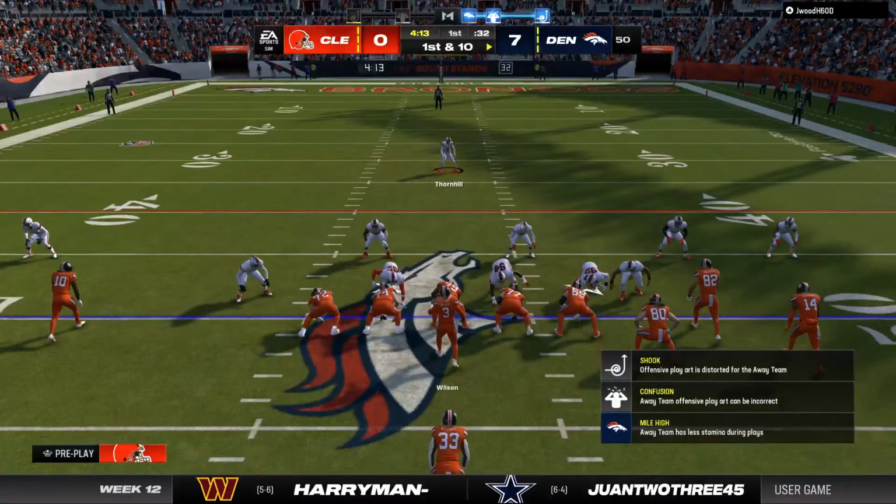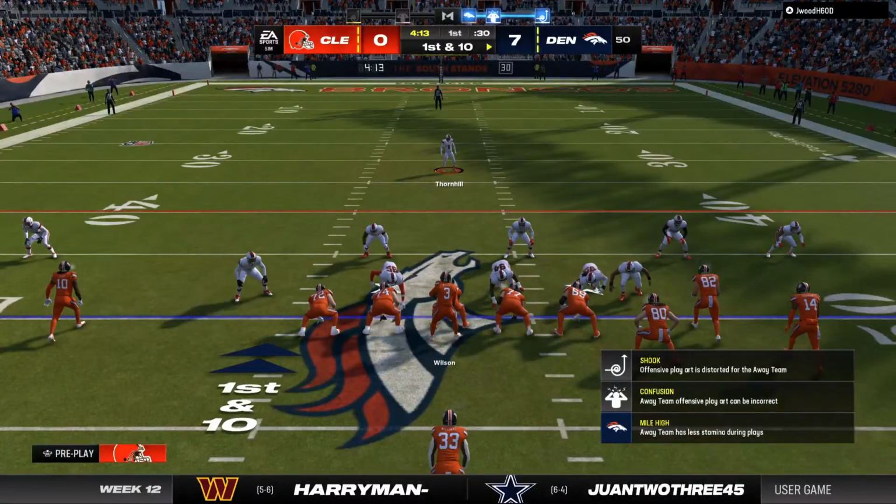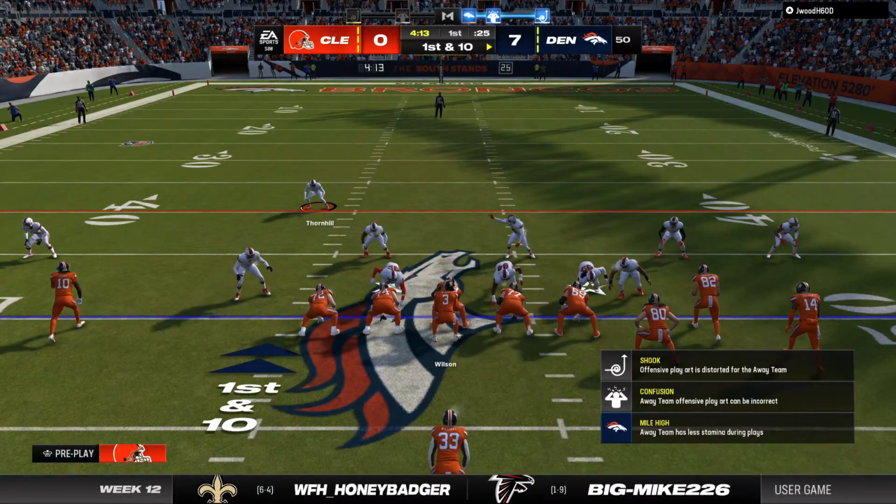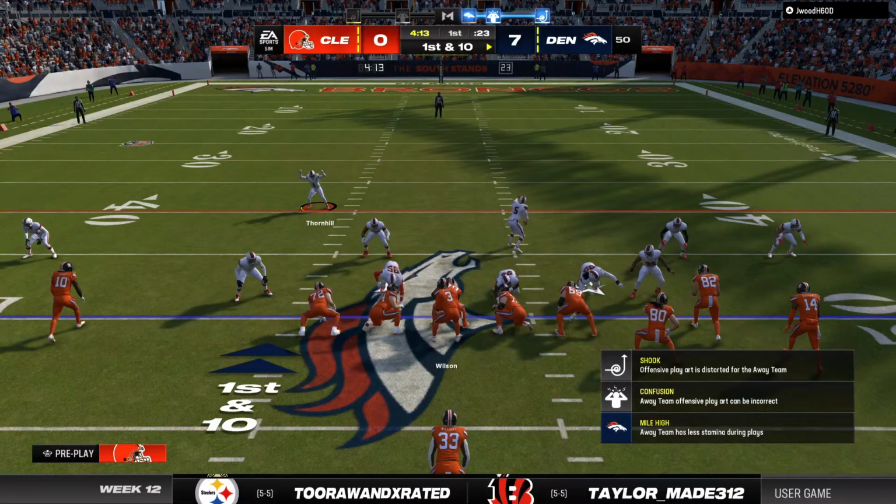So that one is overturned. They say the knee was down, and that will not be ruled a fumble. Good job right there.